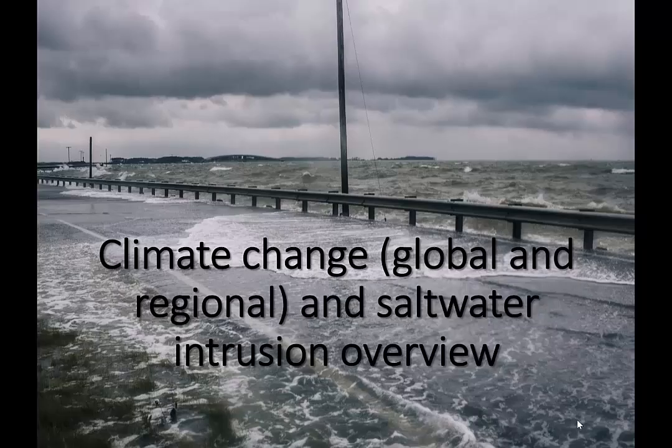So just to give you an overview of climate change, I'm sure a lot of you have seen a lot of the information I'm going to show you before, but just to refresh everyone's memory and to show you how everything ties into each other, both on the global scale and the regional scale.